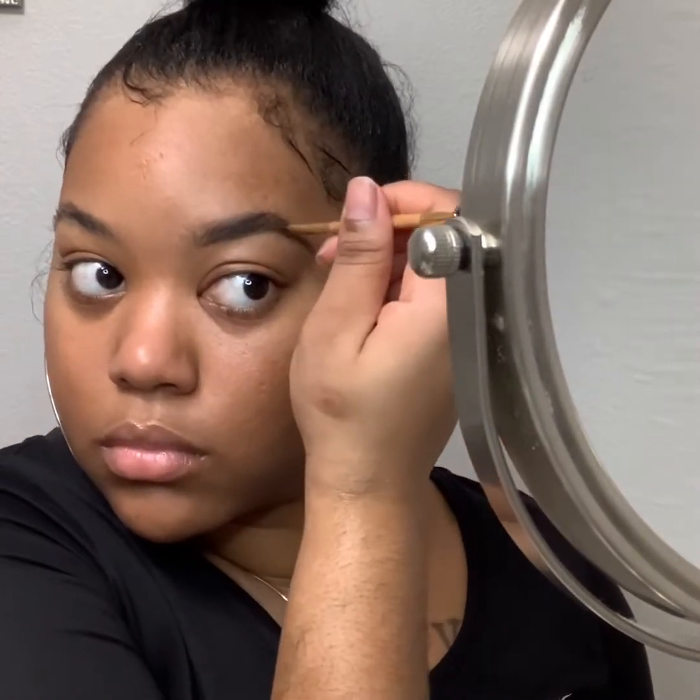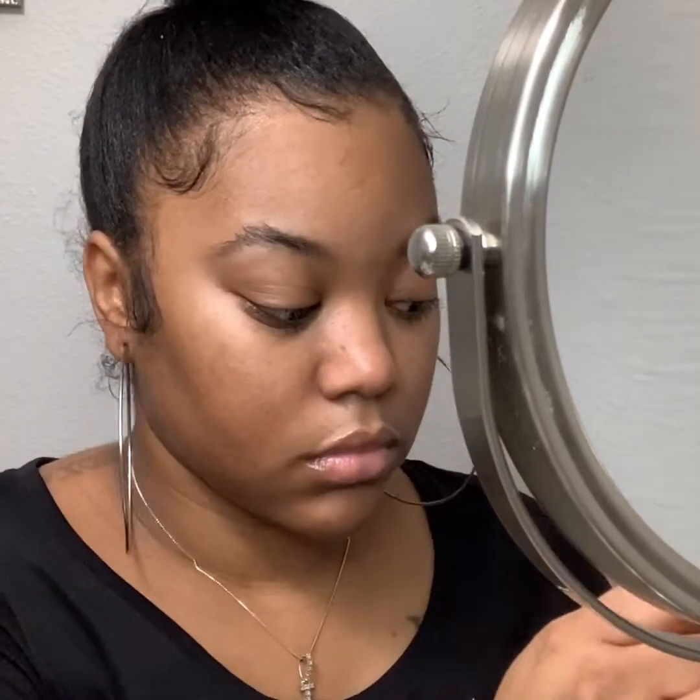Y'all can also use an eyebrow pencil if you're new to doing makeup, or you're going to be a beginner with your eyebrows. I would suggest that you use a pencil, just because you have a little bit more control over where you're applying. It's a little bit easier to kind of trace and outline.